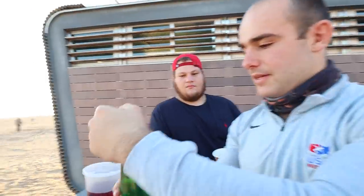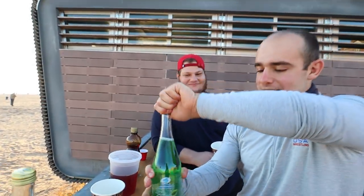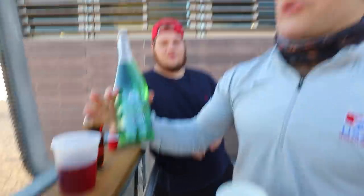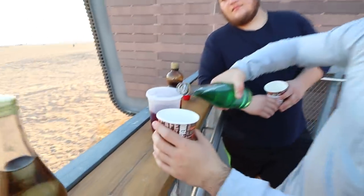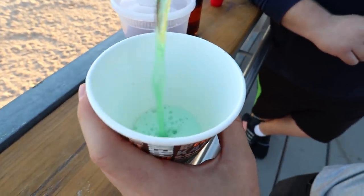We're gonna have the tarhun. Tarhun definitely has some bubbles, okay. A lot more bubbles than what we saw in the kvass. And this is a drink made from tarragon. It's a Georgian drink, but also Russians love it as well. Non-alcoholic, not everything here is alcohol. It's a soda. It's a soda, so a nice little pour. A little green tint, green tinge.